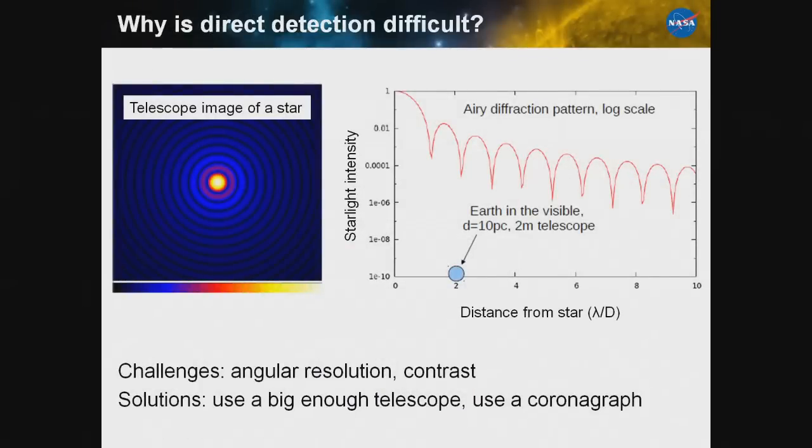And if we were just talking about geometrical optics, this would be relatively simple. We could just block the starlight and be done with it. However, we have to deal with what's called the diffraction properties of light. When you take an image of a star with a telescope, it ends up looking something like this on a logarithmic scale. The rings surrounding the central spot are known as diffraction rings, and those are caused by the sharp edges of the telescope, usually the primary mirror.